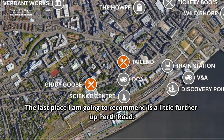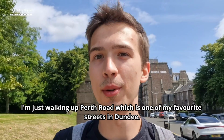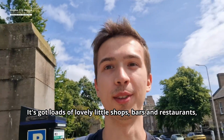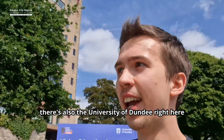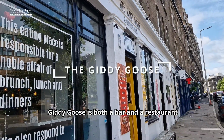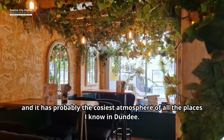The last place I'm going to recommend is a little further up Perth Road. I'm just walking up the Perth Road, which is one of my favorite streets in Dundee. It's got loads of lovely little shops, bars and restaurants. There's also the University of Dundee right here. And on the other side of the road we've got a little place called the Giddy Goose, where I'm headed just now. Giddy Goose is both a bar and a restaurant, and it has probably the coziest atmosphere of all the places I know in Dundee.